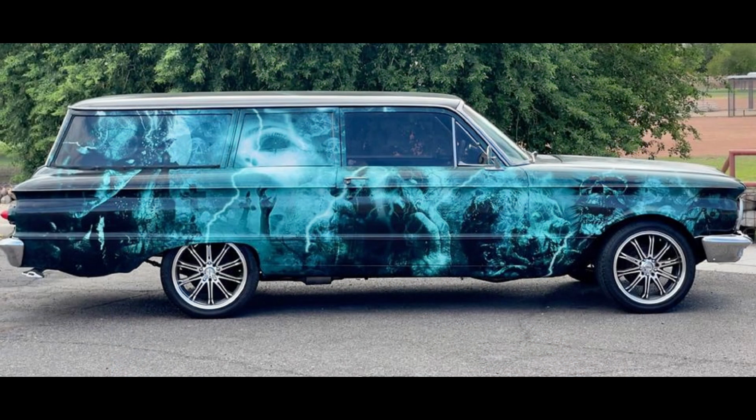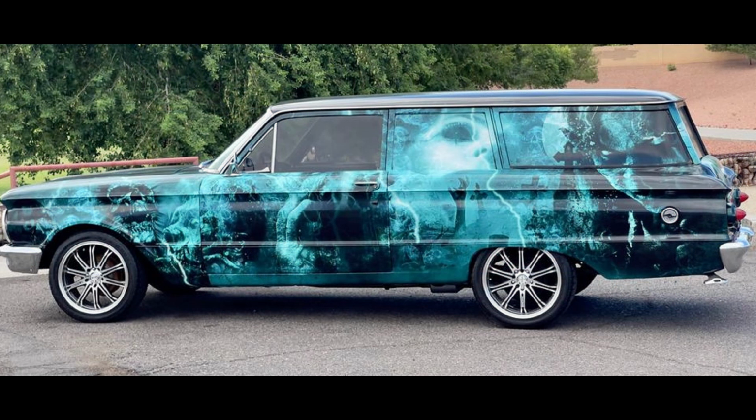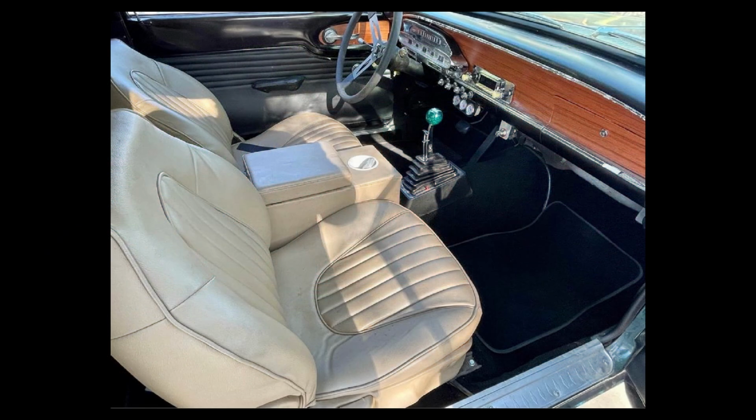Custom vinyl wrap done by Golden Touch Wraps in Peoria, Arizona. It's definitely a real head turner and one of a kind. Motivated seller, $11,500 or best offer, clean Arizona title ready to go. Looking for cash but open to trades.